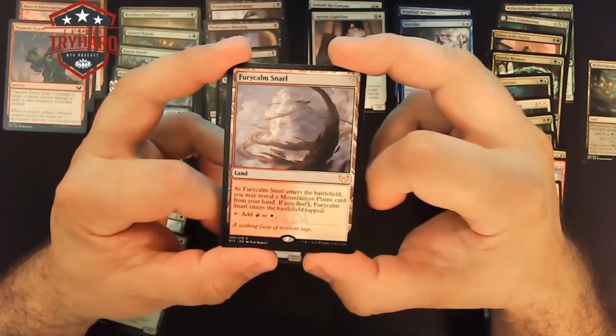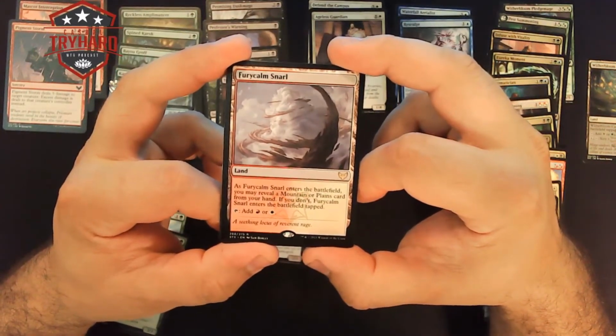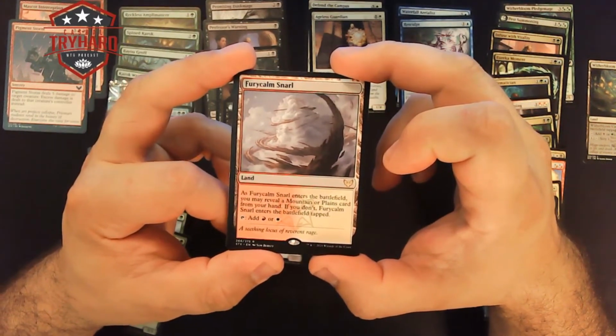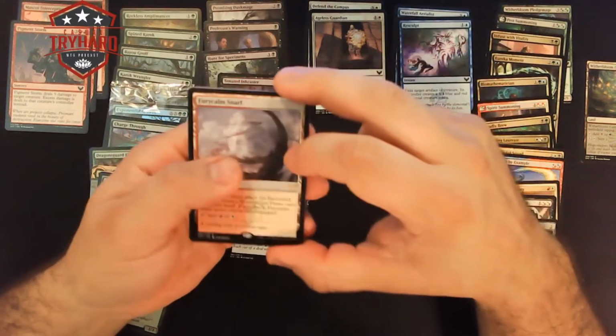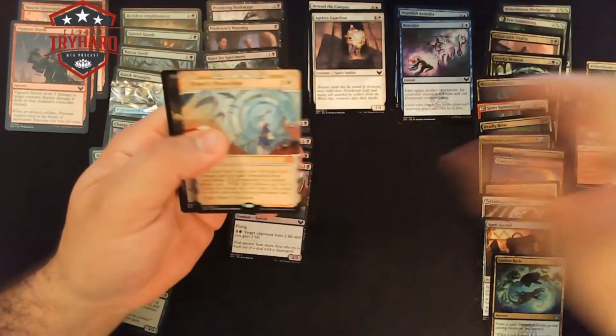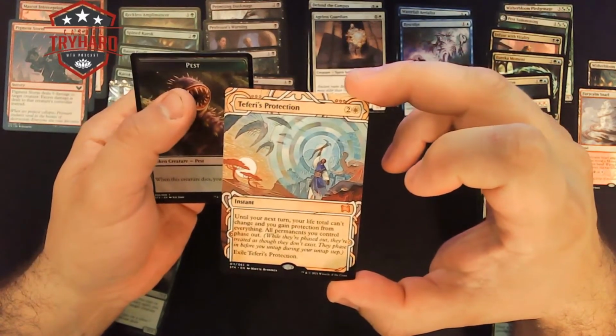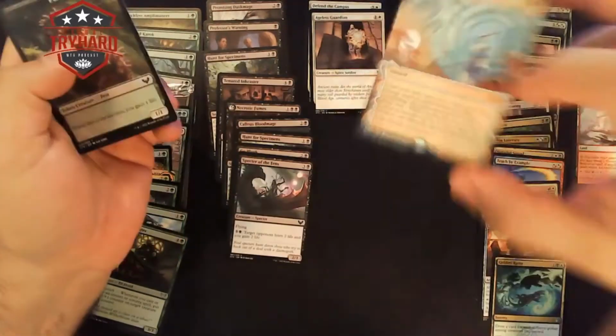We got a Snarl here as our rare. I don't know if it's going to help us in this deck or not, but this is finishing off the land cycle from Shadows over Innistrad, where you have to show a land from your hand in order for it to be untapped. Oh, very nice. And then we got Teferi's Protection. Super sweet. Our Mystical Archive card is Teferi's Protection.